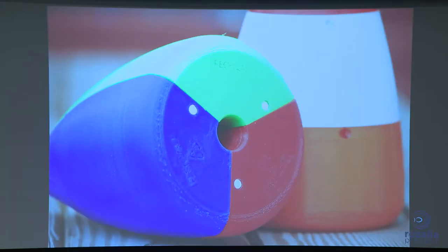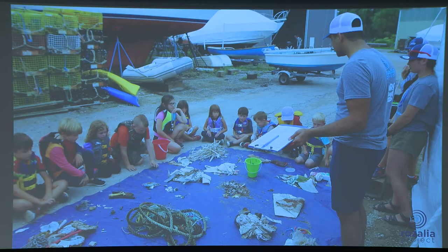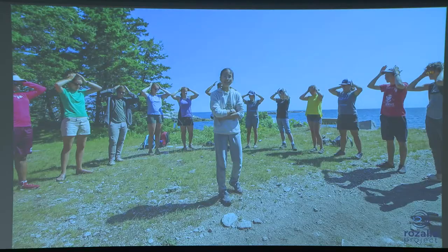And so one of the projects that we've been working on is a sustainable fishing float that works to replace the current virgin-to-landfill material and take back a more inspiring thing. In the big picture, thinking about education and not just microplastic education, what we're working hard on is going beyond cleanups, using them as a tool for education and working towards solutions, but not just stopping there. So that means collecting data.